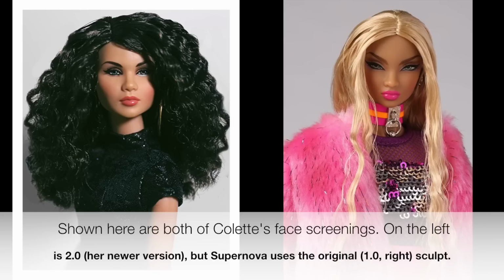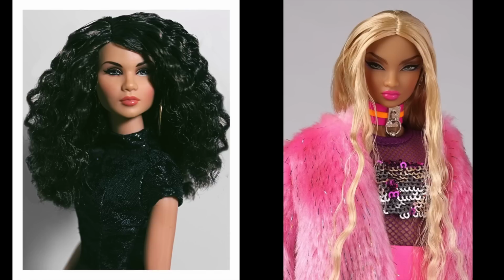The thing with Colette is she's an older face that hasn't been used in a while, especially since this is the Colette 1.0 face mold. It's a very original one, and they made a second one after that. So they brought her back, and I think they thought it would be popular, but a lot of people say she looks like a hooker, she's a little too sexy. So she's definitely a very loud release, but we'll get deeper into that when we take her out of the box.